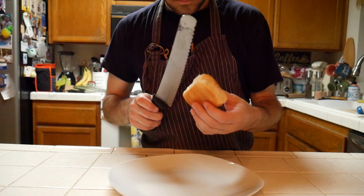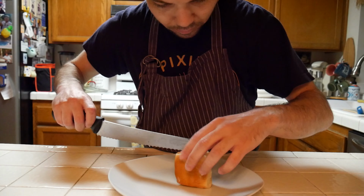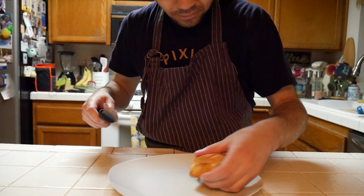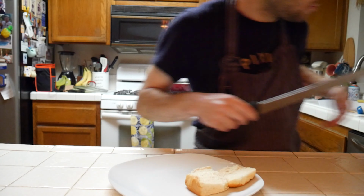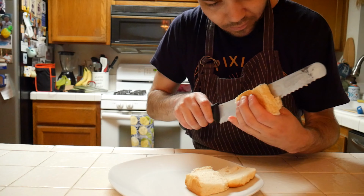I elected to use Hawaiian rolls, because they're the perfect size, and I felt the slight sweetness of them would balance the spicy katsu nicely. So go ahead and carefully cut your rolls in half horizontally. Don't do it like I did, that's a good way to cut yourself if you're not experienced.